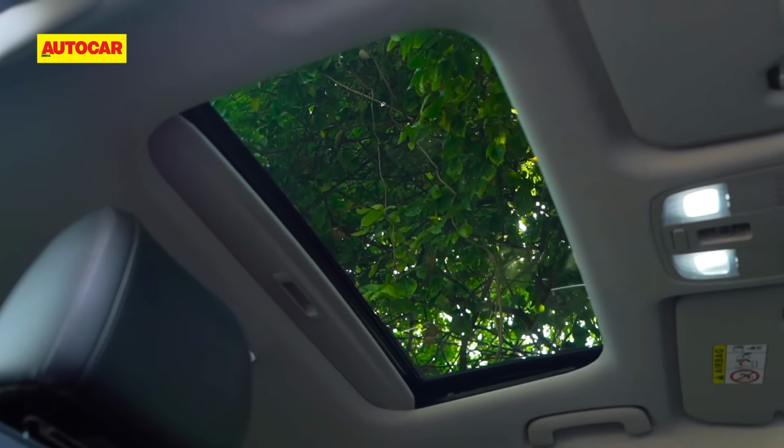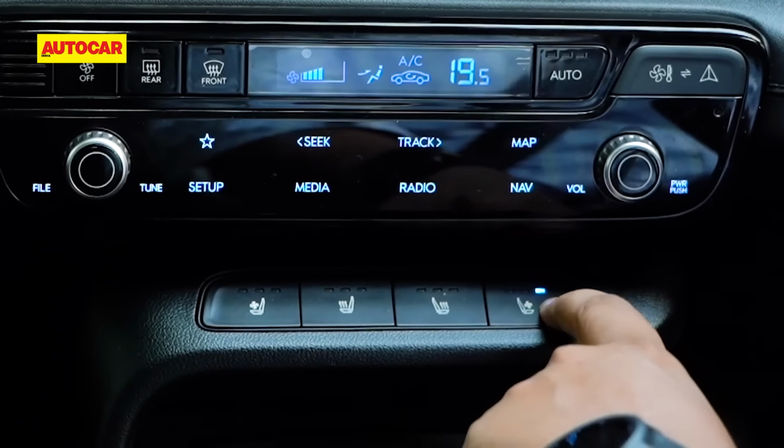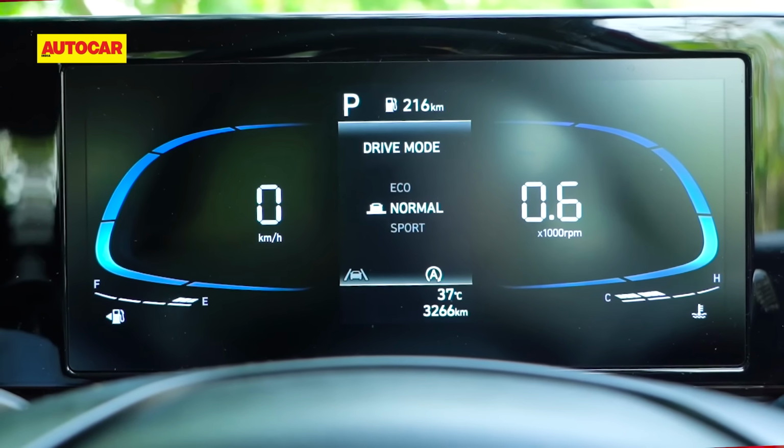Now, as standard, on the top spec version of the Verna, you get a sunroof, you get a decent sounding Bose sound system, there's an electronic parking brake, you get front seat ventilation and heating, the latter being quite a useful feature in a North Indian winter. There's also a digital instrument cluster.